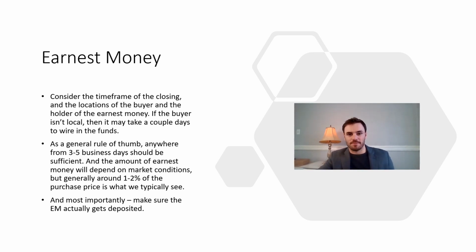Now, next up is earnest money. It's pretty rare that people don't ask for earnest money. I think it's pretty standard in almost every contract. I can't think of a contract that I've seen that hasn't had an earnest money. Well, there's been a few that are between family members. But generally speaking, most of the time the earnest money is due within 3 to 5 business days.